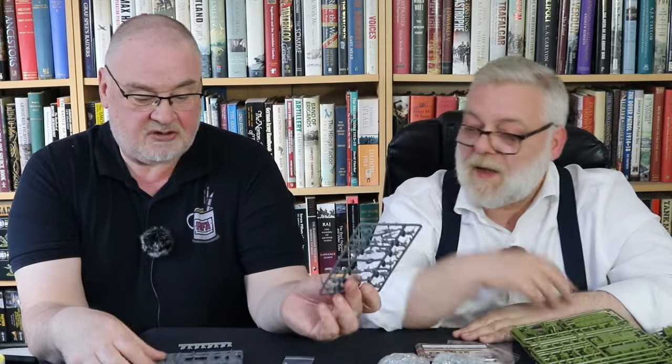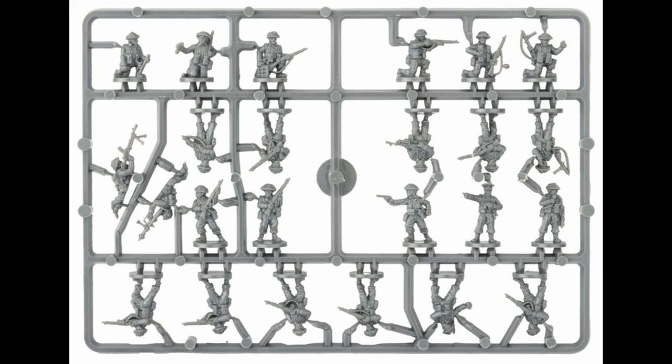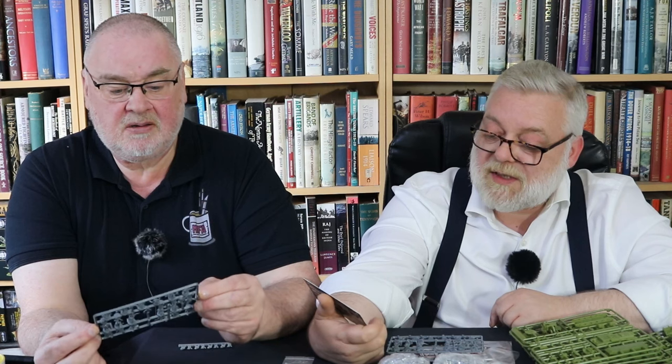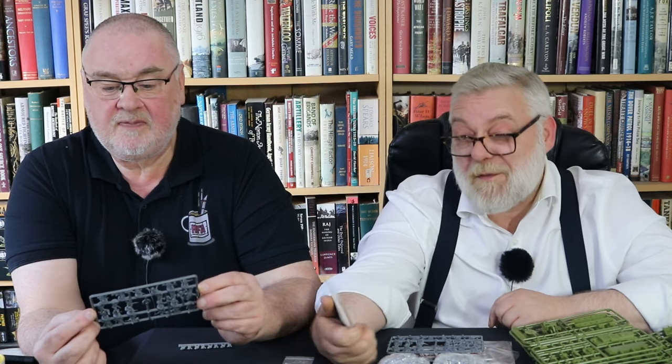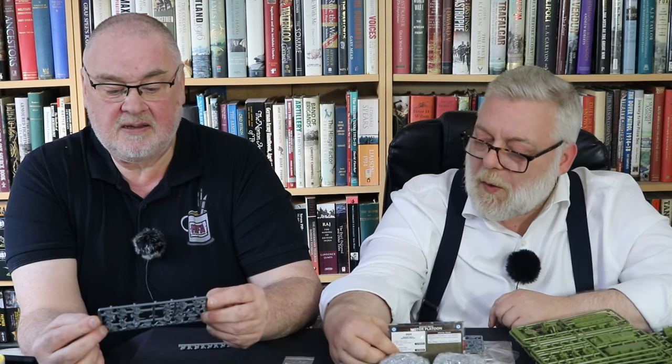So, British Infantry. Yes, the British Motor Platoon. I've not seen this sprue, because I've not fought against the British or dealt with them. The British Motor Platoon consists of four Bren gun teams, a PIAT team, and a 2-inch mortar team for 5 points. But for 4 points, you can drop one of them, so you get three Bren gun teams, a PIAT and a 2-inch mortar.